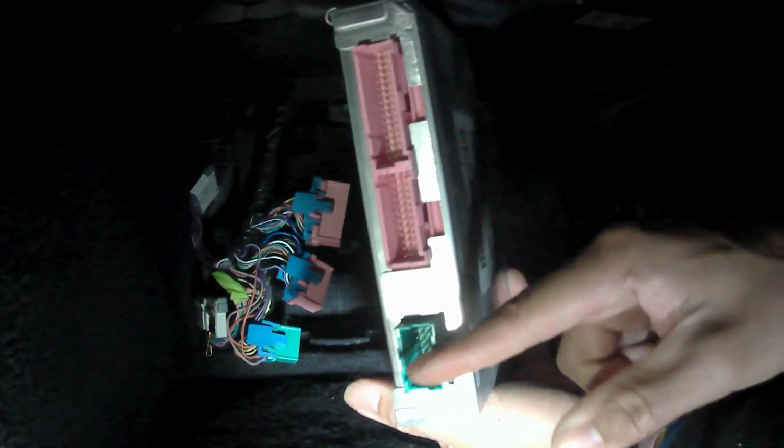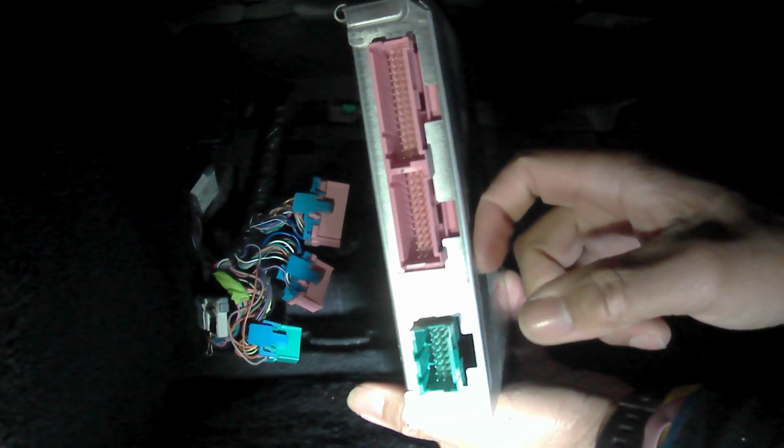Now we take the two pink ones out. First pink one's out. Second pink one's out. And this is your BCM. That's where those connectors go. The green one and the two pinks right here. That's how you get your BCM out. So we'll get this out of the way.